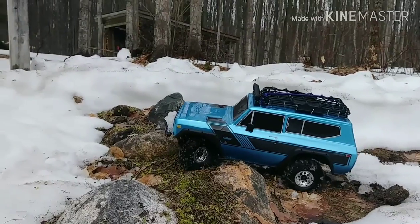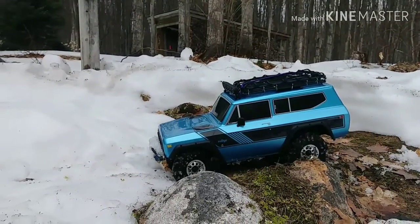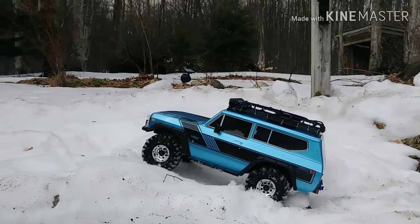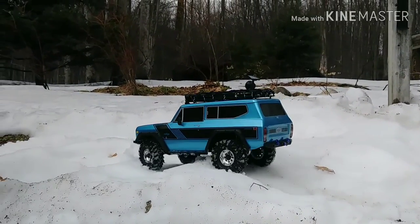Sorry for it being a little bit of a debacle, everyone. Said most likely this is probably going to be the last snow course that we end up building this year, since it's really starting to warm up.